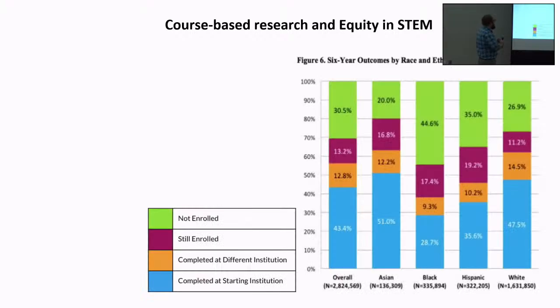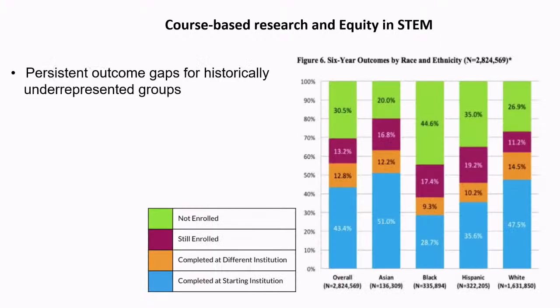To start off, the issue is that we see these persistent gaps in outcomes for historically underrepresented groups. This is data from an organization that we work with a lot called Scala, showing different outcomes for people who have started a college degree: whether they have completed where they started, completed at a different institution, whether they're still enrolled or not enrolled at all after 6 years. What we're seeing here is that there are gaps for these historically underrepresented groups, for Black individuals and Hispanic or Latinx individuals as well. So we have these outcome gaps. That's the problem. And so how does course-based research relate to that?